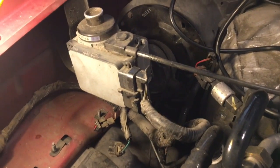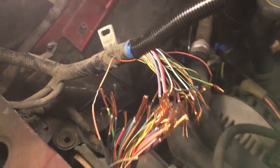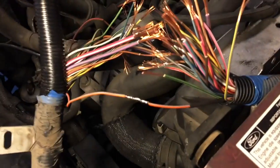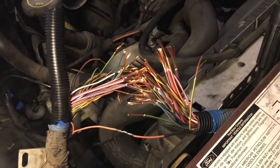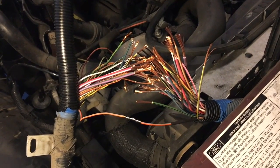Refitted it for the cruise control, all the heater stuff. Got that new fuse box, which is all down there. Followed it up, traced it up, and then we have this. So here we go. First wire soldered, and then just a couple more to go. So as soon as we join that, we'll see what's next.